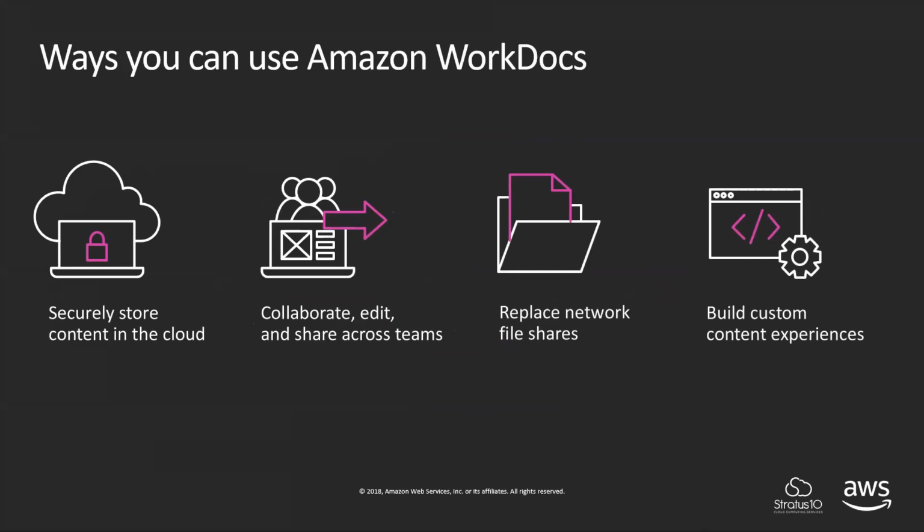Ways you can use WorkDocs. Customers like Gateway Engineers and Signet Maritime Corporation are retiring their legacy on-prem file shares and allowing users to access them anywhere. They say it's a vast improvement for them in order to store their content. It replaces your on-prem and moves it into the cloud.